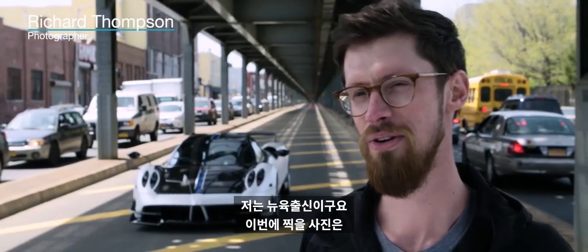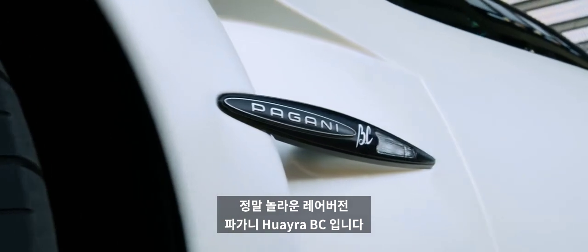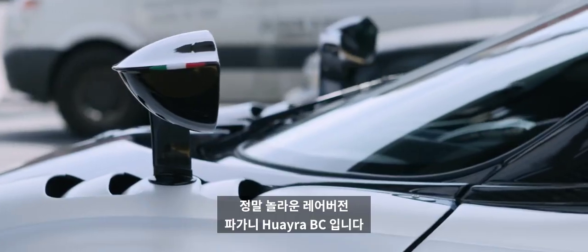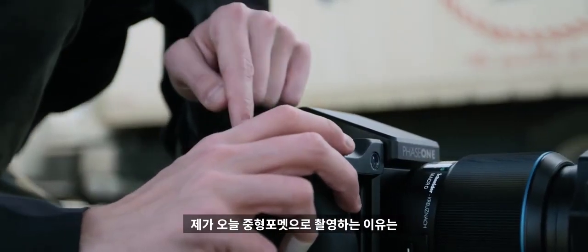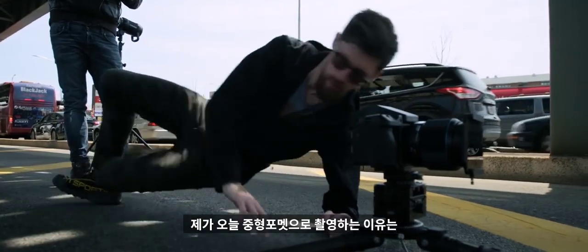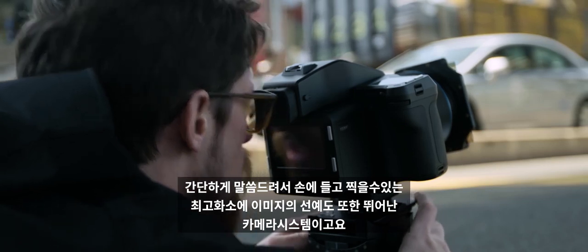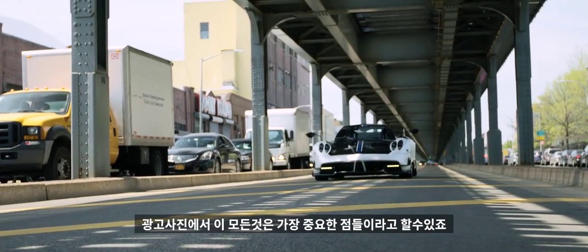I'm Richard Thompson, and I'm here in New York to shoot this new, incredibly rare Pagani Huayra BC. The reason we're using medium format for the shoot today is because this is, simply speaking, the most advanced, highest resolution, sharpest camera system you could lay hands on. You know, it's an advertising shoot. Those are all merits that are very important.